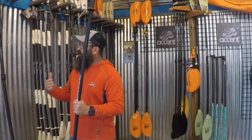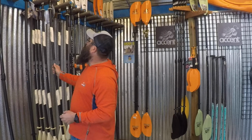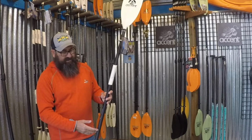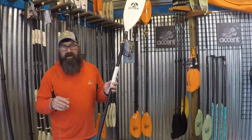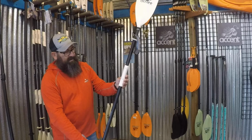If we want to go in that same theory of a fixed length blade, again we're going to talk 240, we can come to the Accent Energy. This is another blend. This is going to be a fiberglass shaft with a fiberglass blended nylon blade. We're now at about 31.5 ounces. The price drops to about $140. Comes with a grip for your hands.